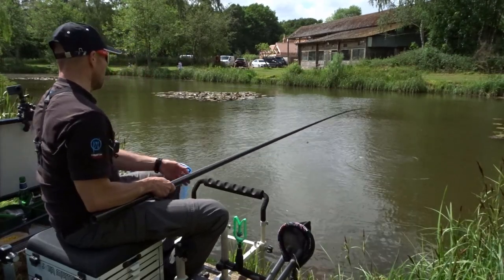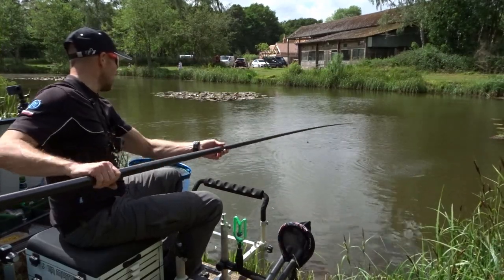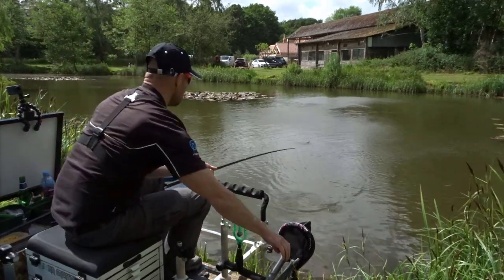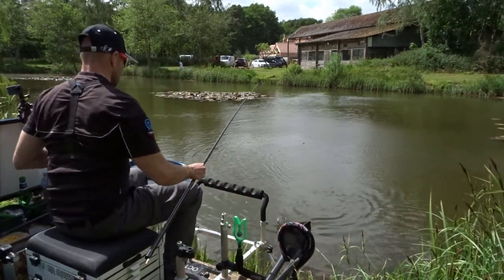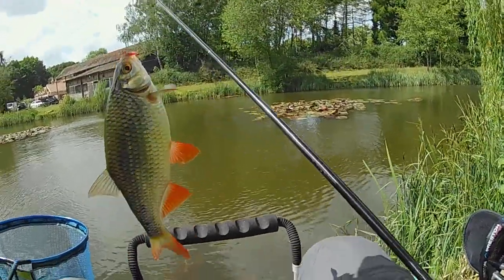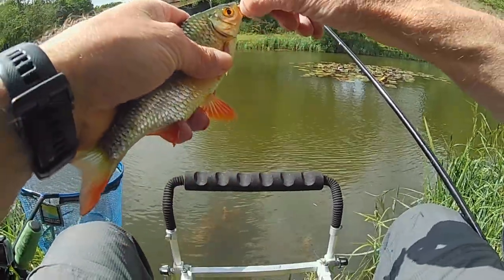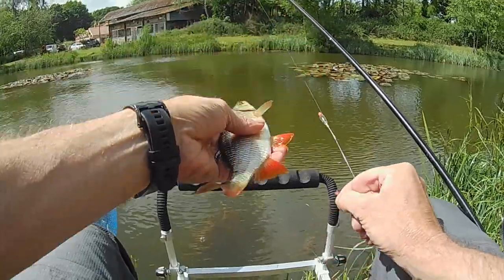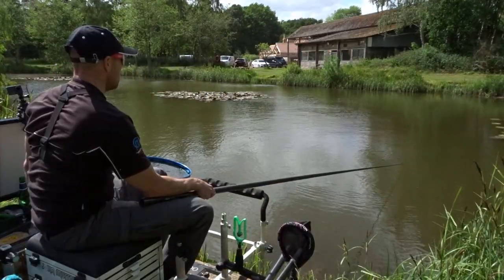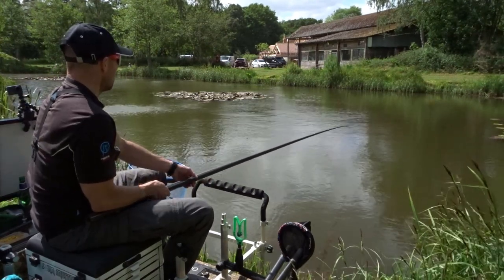There we go. You slap that rig in a couple of times and bang, they hit it. And in they come. Another chunky rod. Pretty as a picture. Bosh. Another nice fish on.